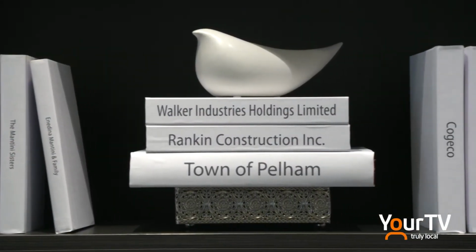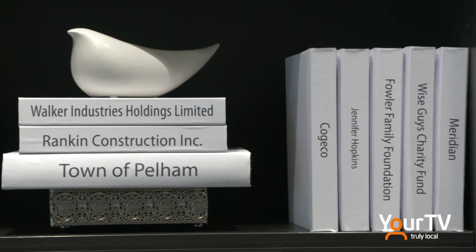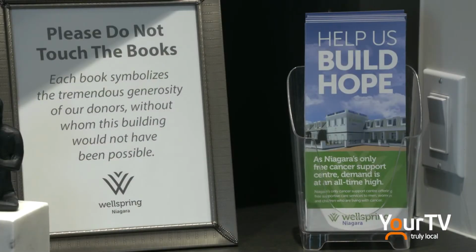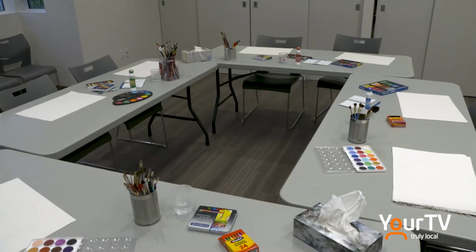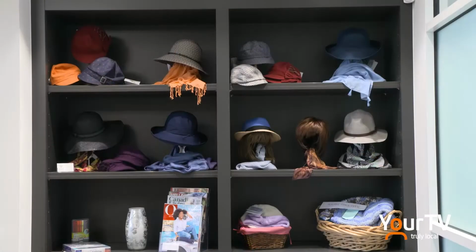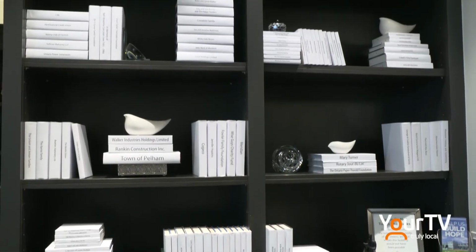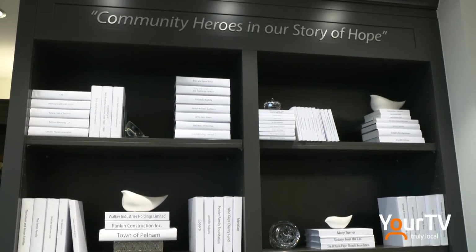We then went out to the community. We were so fortunate. Our lead donors, Rankin Construction and Walker Industries, came to the table with sizable donations. And then we continued to reach out. And we have large donations and small donations right across Niagara. And that's what we intend to serve, is the people right across the region. Our location in Pelham is so centrally located. We're already seeing an increase in numbers of people driving in from Fort Erie and Niagara-on-the-Lake and from Wainfleet, and we're here to serve everyone.